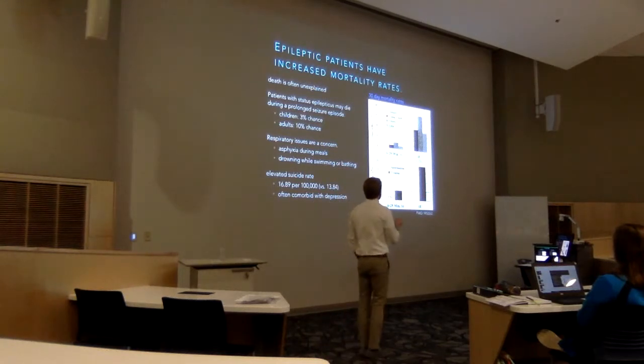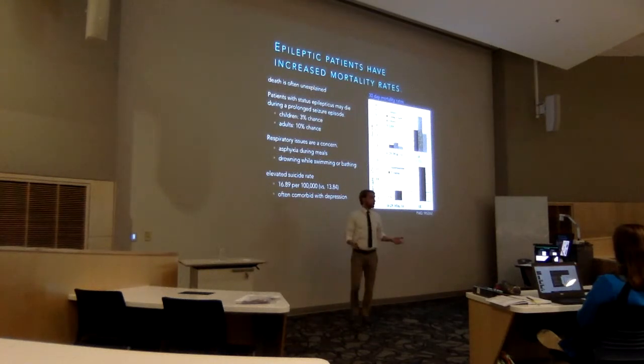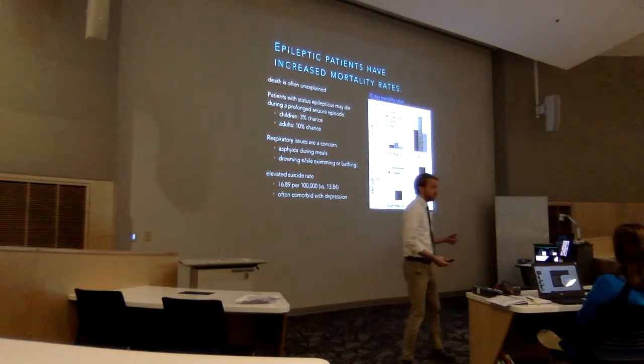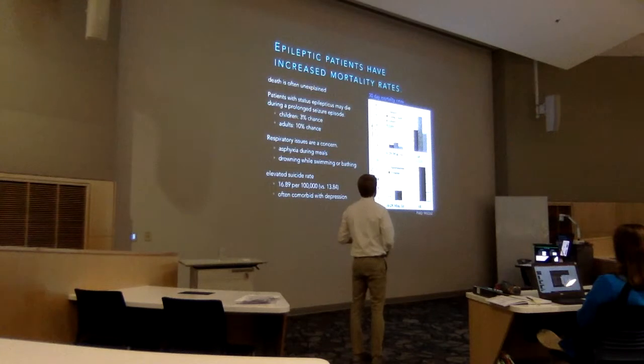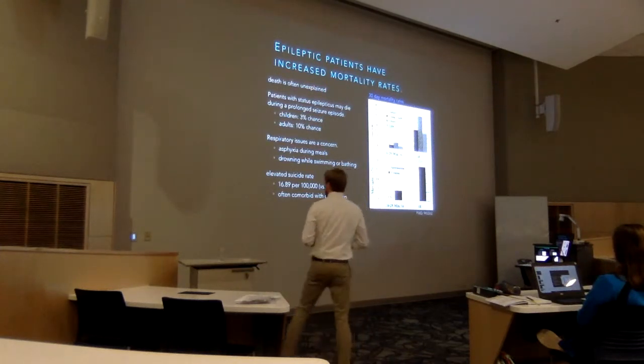The seizures that resolve spontaneously were never associated with mortality in the next month. 0% of those patients died. Those that required treatment, in other words, those that were more severe, that didn't resolve spontaneously, that needed benzodiazepines to control them, 5% of them died. Status epilepticus, doesn't even matter whether they were controlled or not. There's an elevated rate of mortality in both cases.